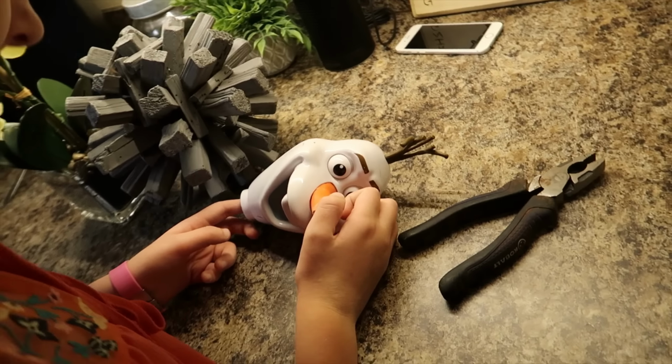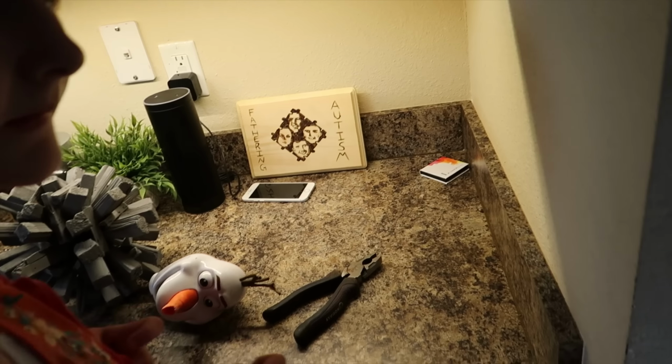Where's my butt? Where's my butt? Where do you have Olaf's head? Where's his body? Where's his butt? Where's his butt? Here, take Olaf.